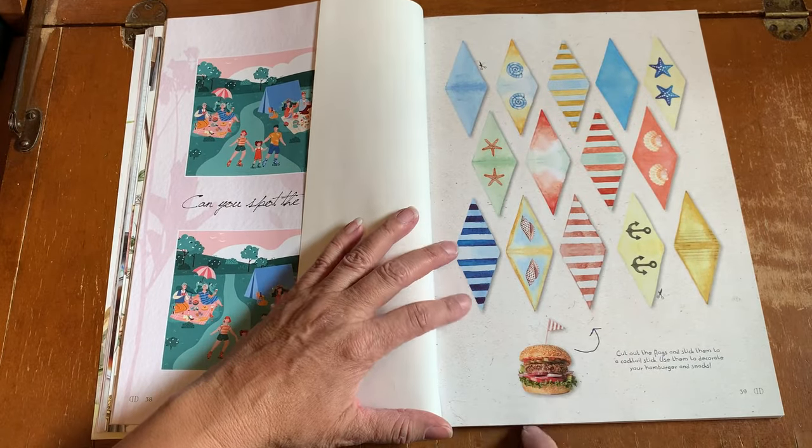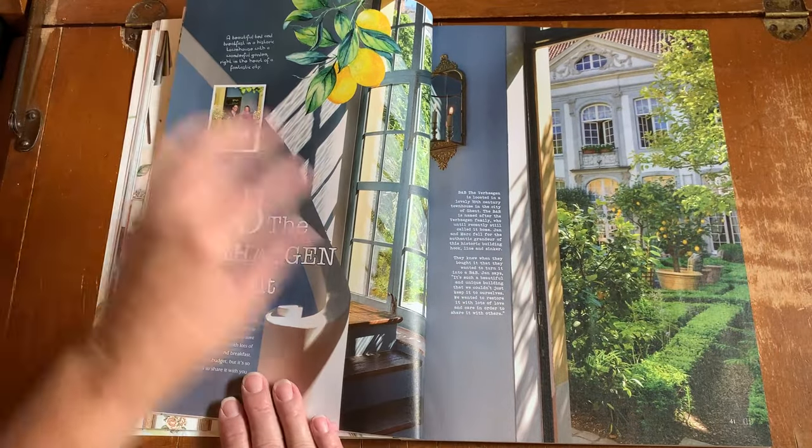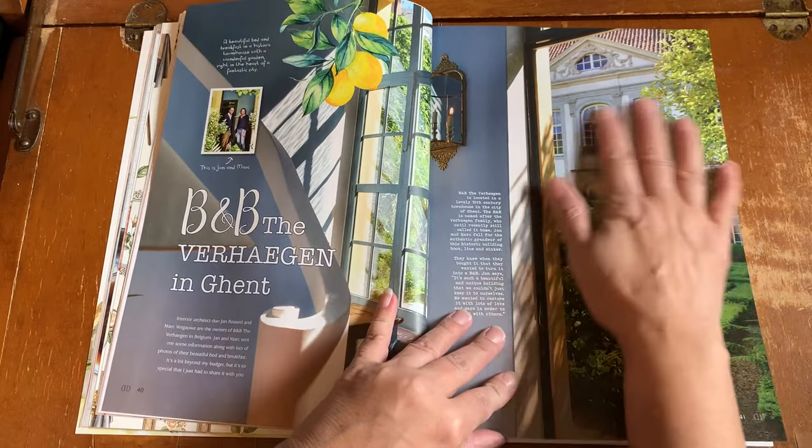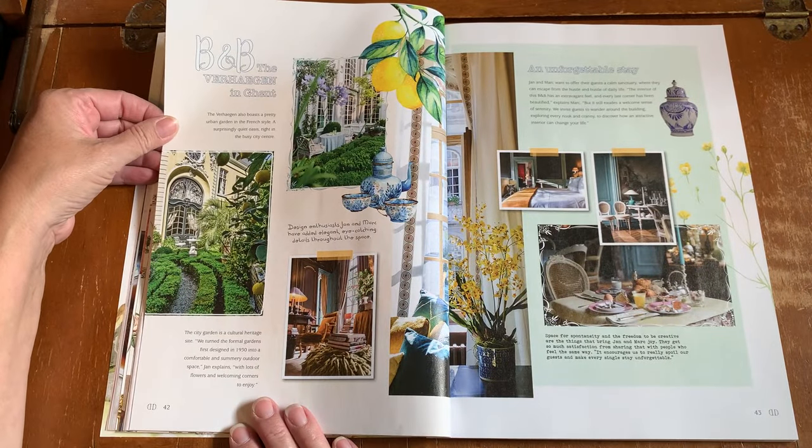Oh, you can make little flags for your hamburgers. Oh, gorgeous. Absolutely gorgeous. Where do people get their money from? Just blows my mind.